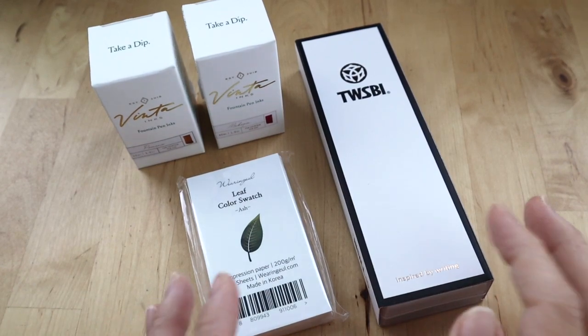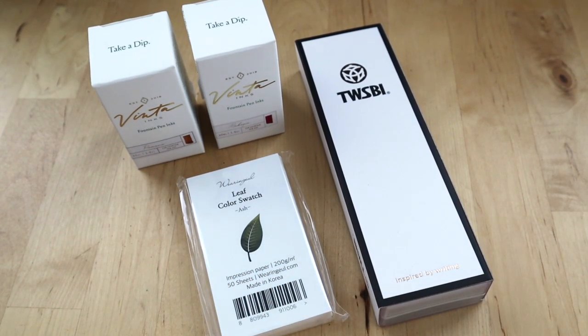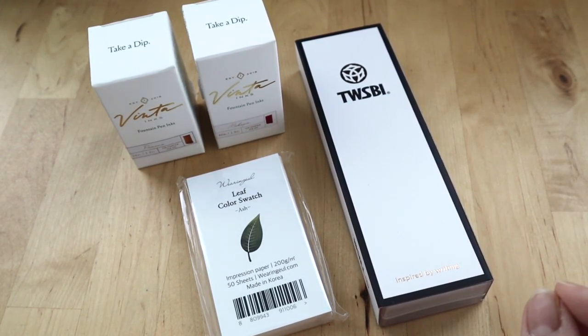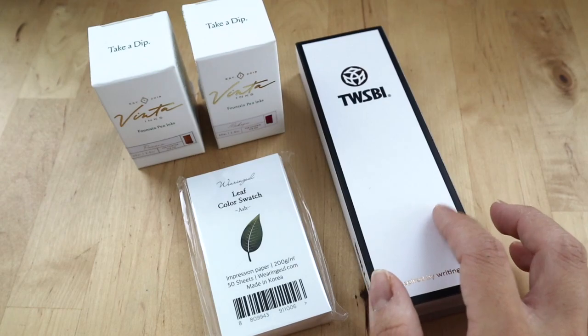So this order was from Atlas Stationers. I mainly placed this order because TWSBI had their pre-release for the new Eco in Cafe. So I fell in love with this color and really wanted to get it.